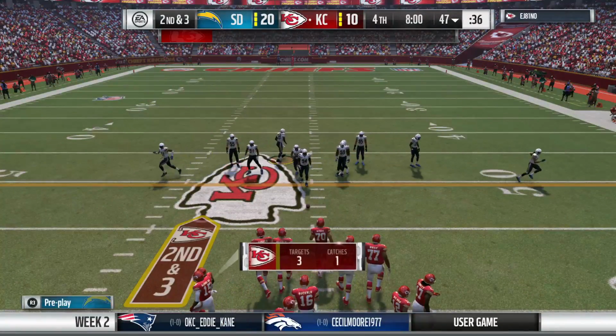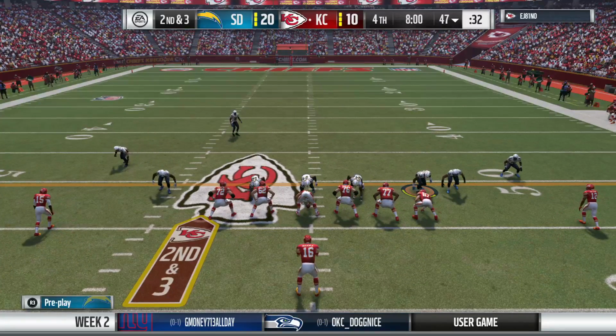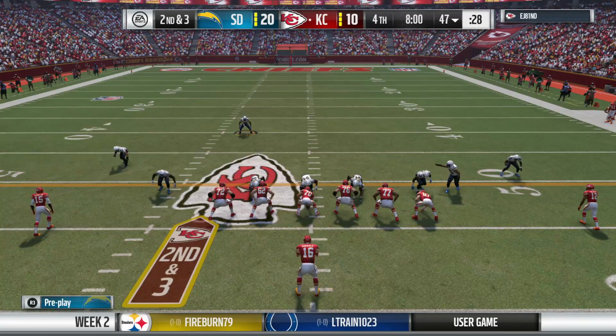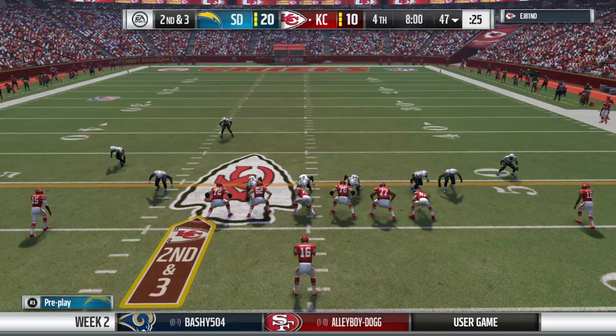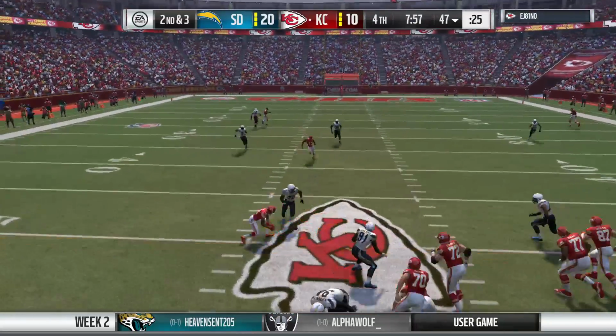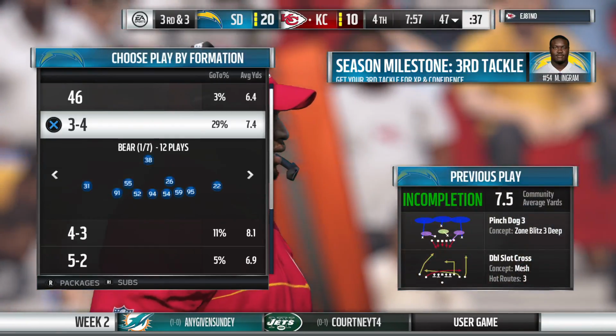Looking to jam the receivers at the line here. Press coverage look defensively. Back to throw again, and that's incomplete. He was trying to hit Thomas that time, and it's 3rd and short.